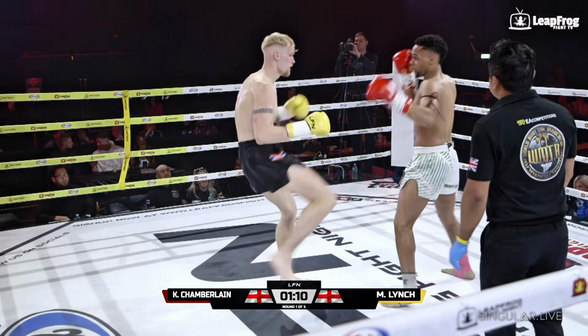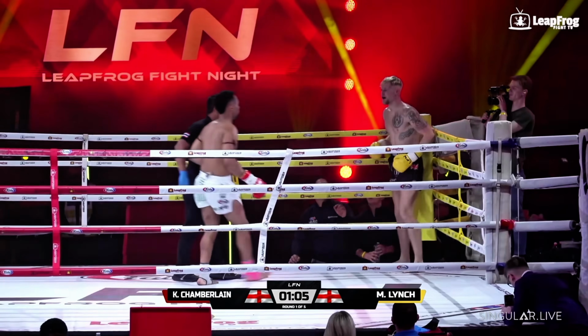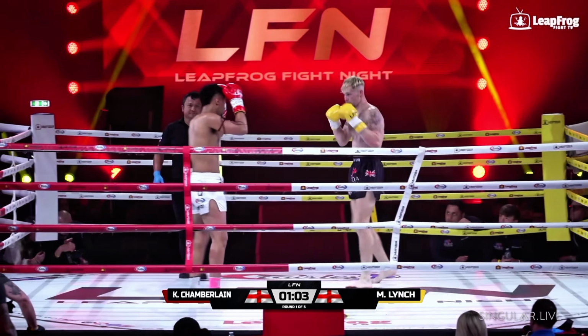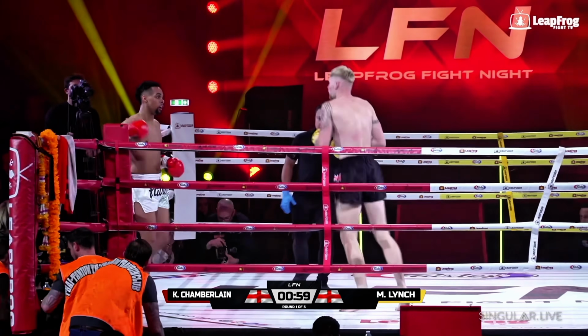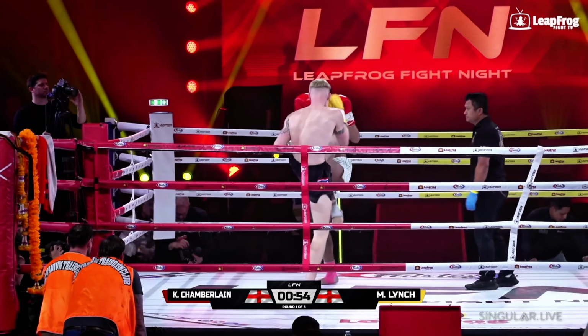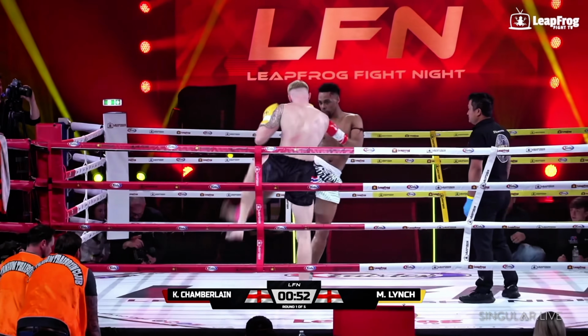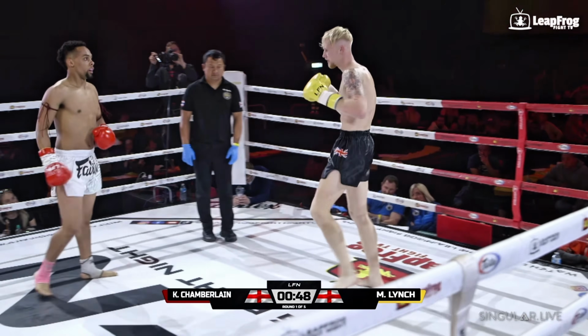Also, it's great to see the elbows flying early doors. I see Michael come through with some elbows and Kamaal trying to slice as well. And they're both mixing up the strikes, throwing a bit of everything. Beautiful teep there from Lynch. I think I was almost trying to see a little scissor knee set up there. Maybe we might get a little speculation of his last knockout. It was a beautiful, beautiful technique. Lovely, lovely little kicks there.